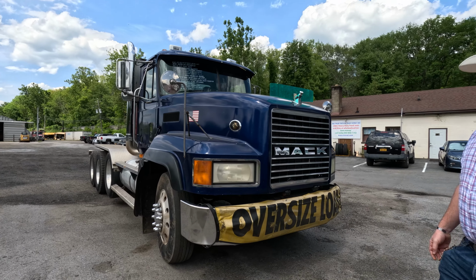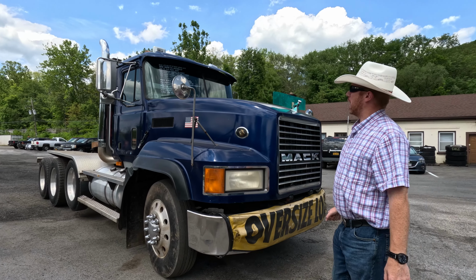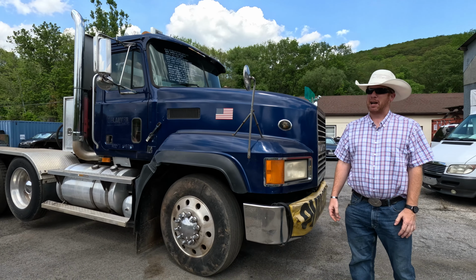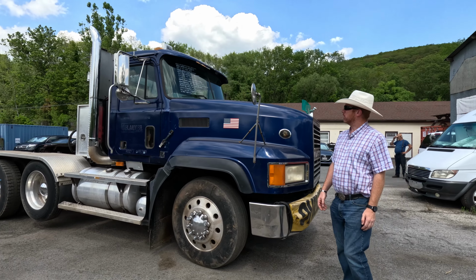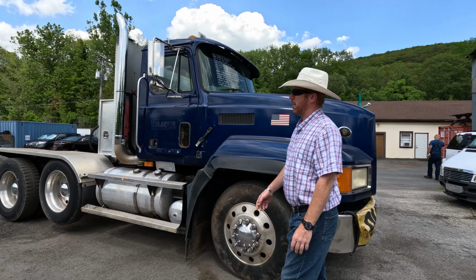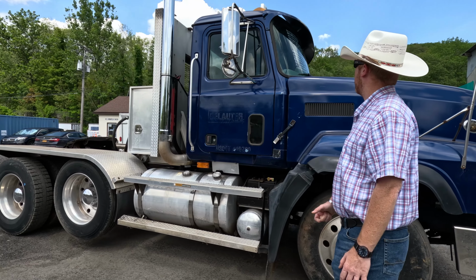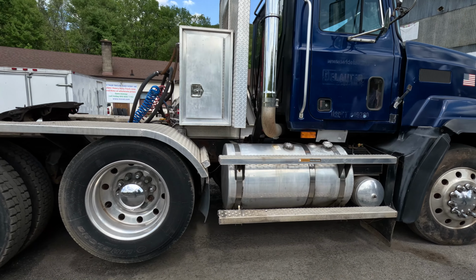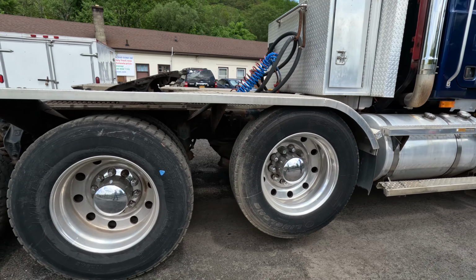Yep, CL713. So we have a Mack E7 460 horse on it, 18 speed Mack behind it for you. Let's take a quick walk around and see what we got going on. Heavy rears in this truck, 44,000 pounds on the power divider, and a non-steerable lift axle for you with a 12,300 something pound rating.